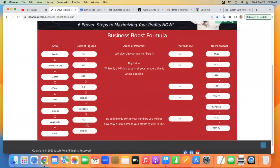Yep. And now we take your profit margin at 10, and I just say, look, could you increase it 10% to 11? It's unnoticeable. And so that takes your profit from 3,600 to 5,797, almost $5,800, which again is around a 60% increase, close to that. So this is how easy it is to increase your revenue, multiple percentages, and your profitability by this.